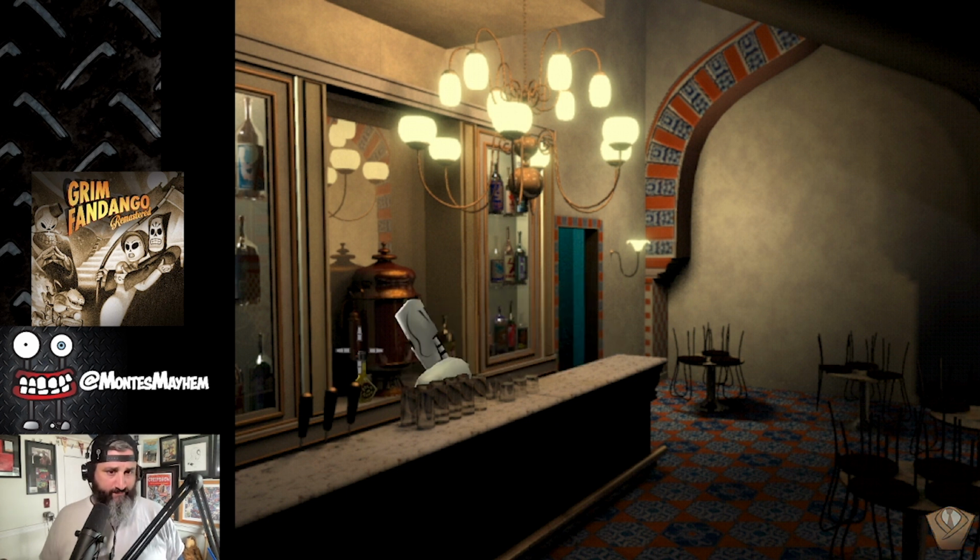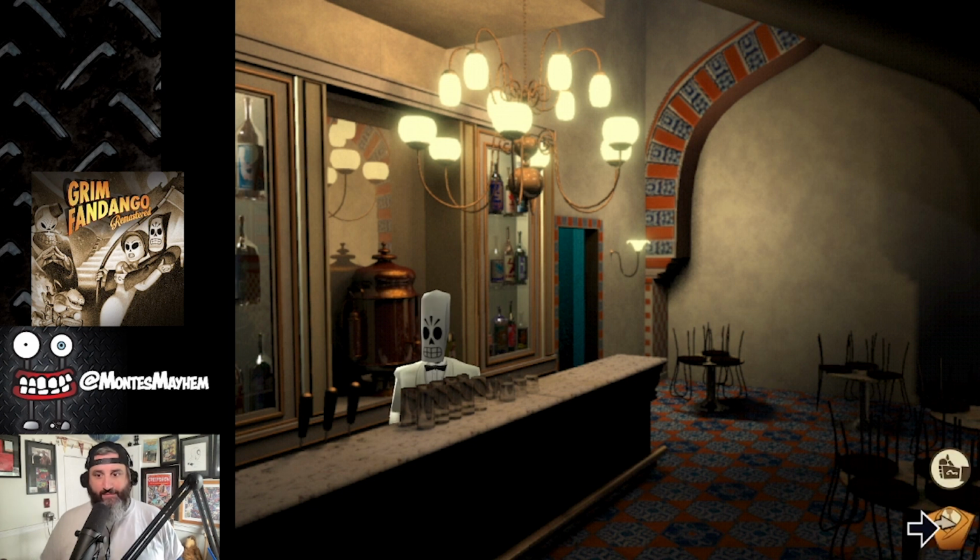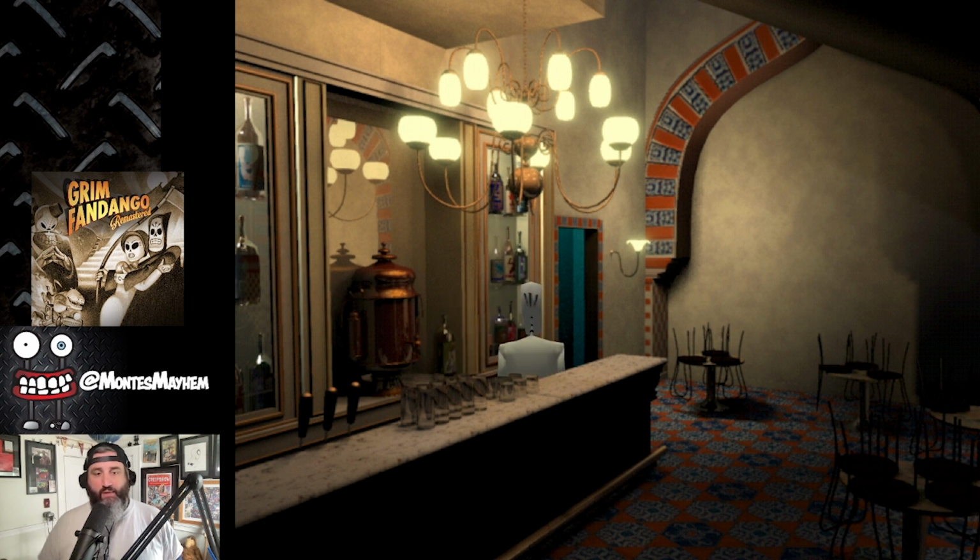Ah, Amarillo de Oro. A very fine liqueur filled with solid gold flakes. Yes, I better take this with me for safekeeping. That's the bottle. I needed something.